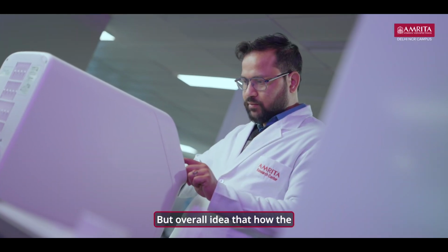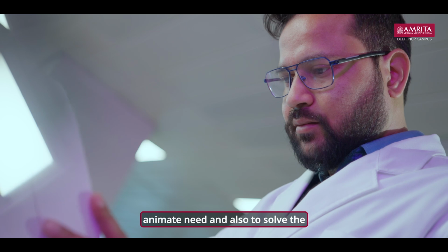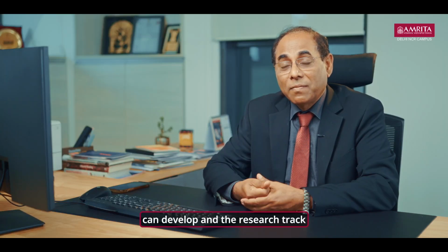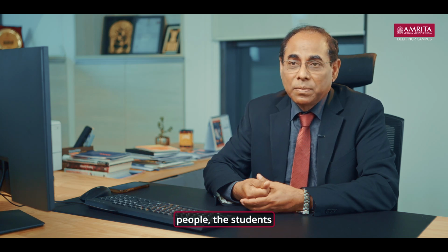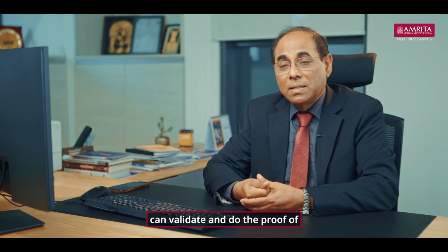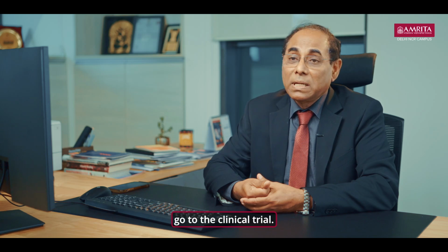But the overall idea is how the research track can be developed to solve several unmet needs, and also to solve the issue of affordability and accessibility of healthcare. And there, these basic researchers can develop the research track depending upon the need. So we are trying to develop a course to make the students understand how they can plan their research, how they can design their studies, how they can validate and do the proof of concept study, and then do the preclinical study, and then go to the clinical trial.